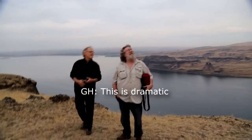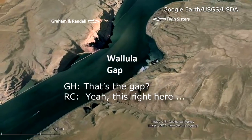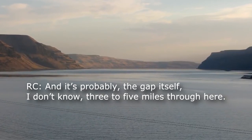This is dramatic. Very dramatic. Well worth the drive. Good, I'm glad. And the gap, when we say the gap, that's it there, or that's the gap? Yeah, this right here. The whole thing is the gap, for about 3 or 4 miles. It's a mile across right here. It's probably a little more than a mile from where we're standing over to the Twin Sisters. And the gap itself is probably 3 to 5 miles through here.